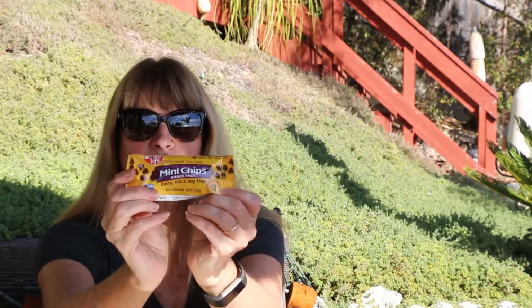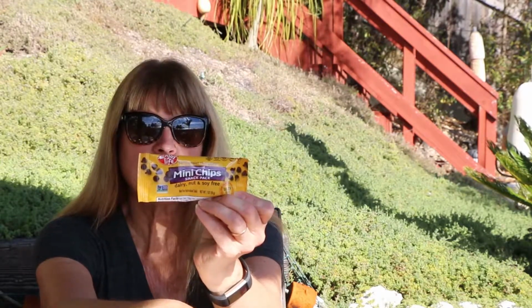And, woohoo! Little snack pack of mini chocolate chips. Love it, by Enjoy Life. One of my favorite brands. Use those all the time. And here is a little super fiber bar, raspberry and red beet flavor by Viva.